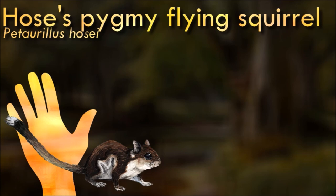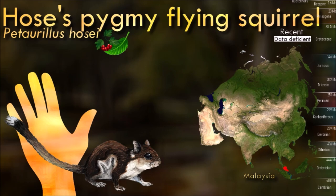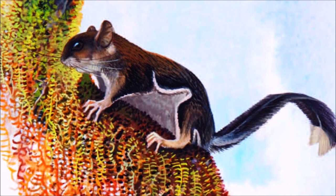Hoza's pygmy flying squirrels have a distinctive appearance with large, round eyes, soft fur and a flattened tail that helps them glide through the forest canopy. Their fur coloration can vary but is often grayish-brown or reddish-brown on the upper parts, with a paler belly. While they are generally solitary animals, they may share nests with others of their kind, especially during the breeding season.